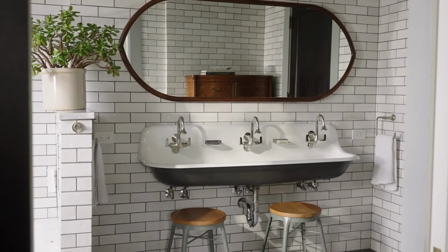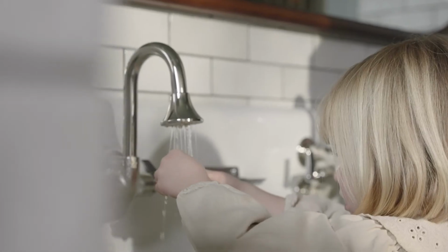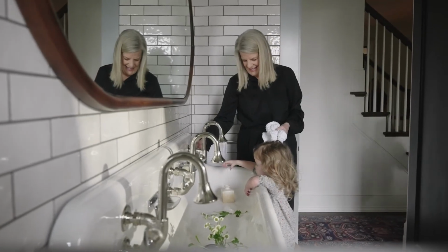I wanted to use the Brockway in the hall bathroom with this lower profile. I thought it would be the perfect spot for the grandchildren to watch the water drain down towards the center. There's a charm to it. It's like a timeless charm.